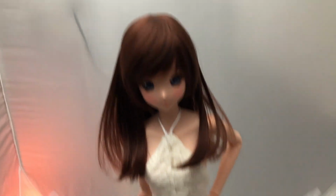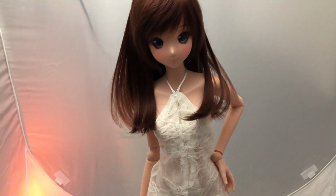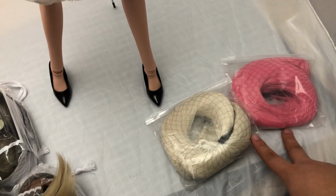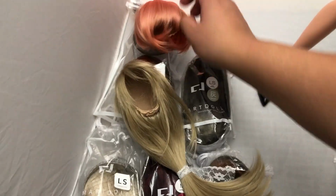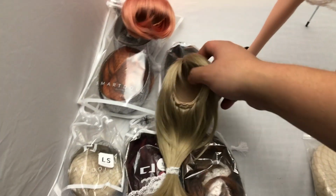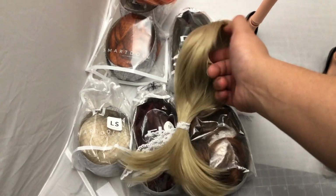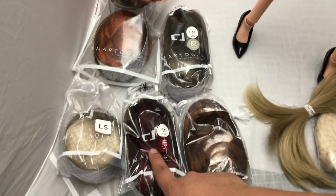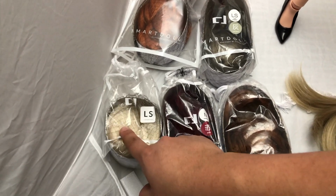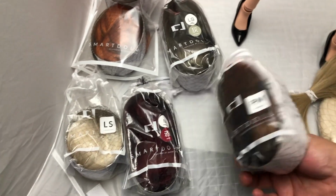So I switched to vlog style. Sorry if that makes some of you dizzy. But let's show you the wigs. These are all Culture Japan, and these are two wigs I made. This one was a Chaos bundle. It came with a twin curl. This is the one that came with my Entropy, my Journey alternate, and this one was also a Chaos bundle.